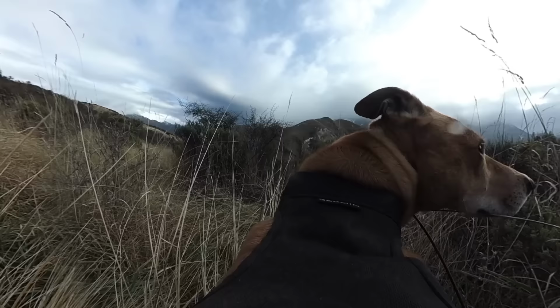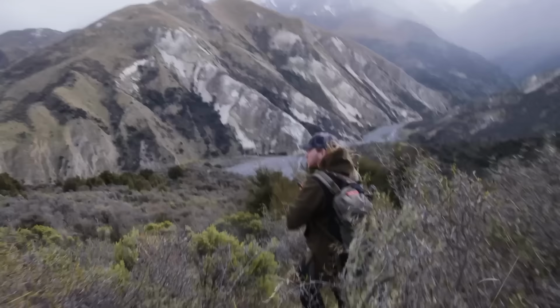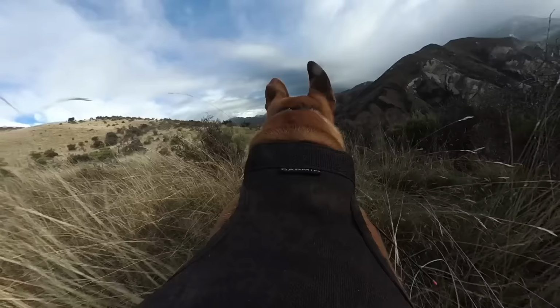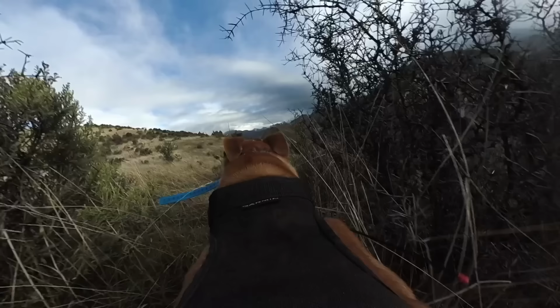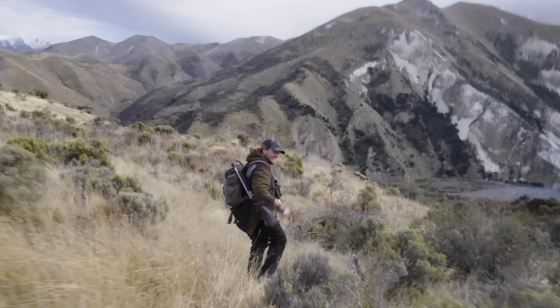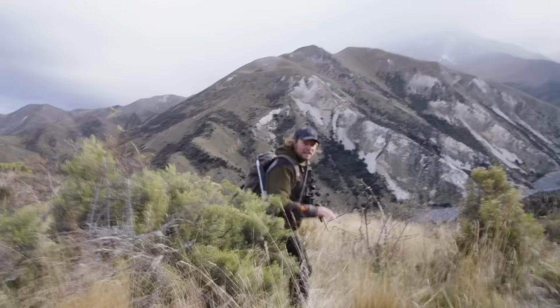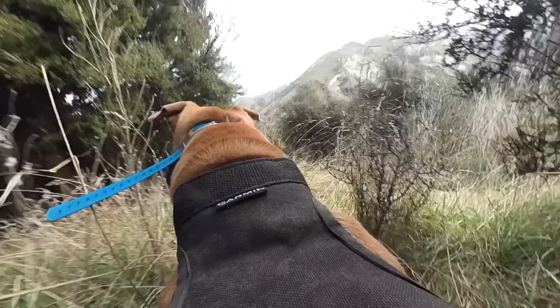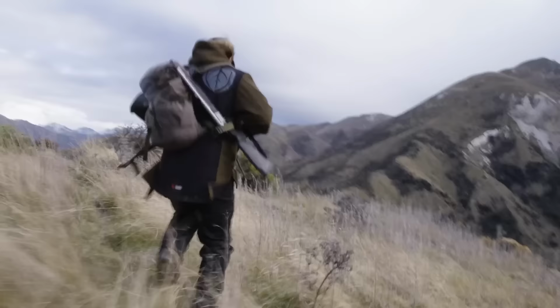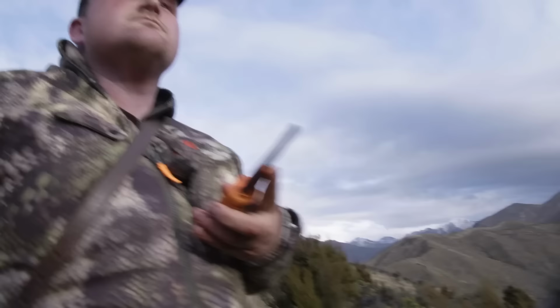Yep, she's bailing. Jin's bailing. So we'll get around and try and get Midge onto it. There's some good marks there, so hopefully it's the bigger pig. Bridges about to get there, give us some backup. It's gonna work out perfect. It's got my heart thumping. Smell boar.